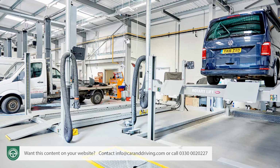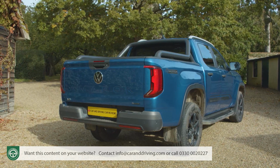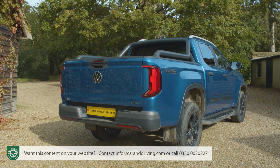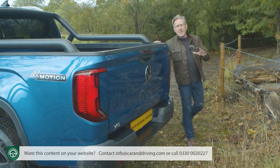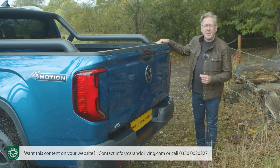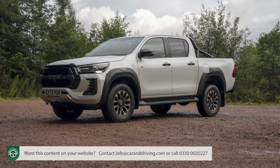You get a much better warranty and aftercare package with an Amarok than you do with a Ranger, and this Volkswagen will probably command slightly higher residuals. Despite all of that, this Amarok isn't going to threaten the European sales dominance of the Ranger or globally of the other key segment player, Toyota's Hilux.